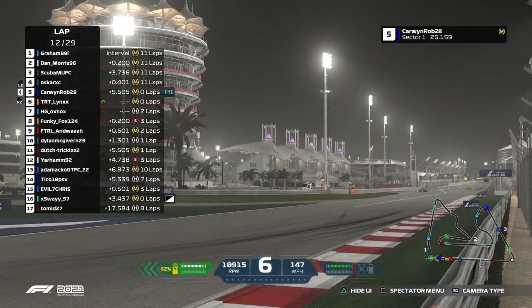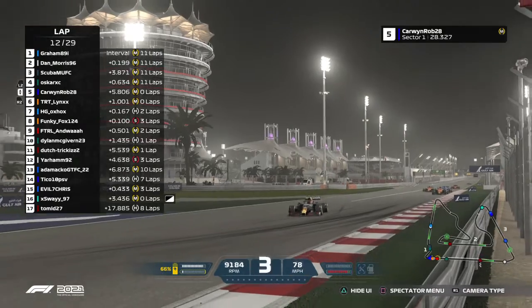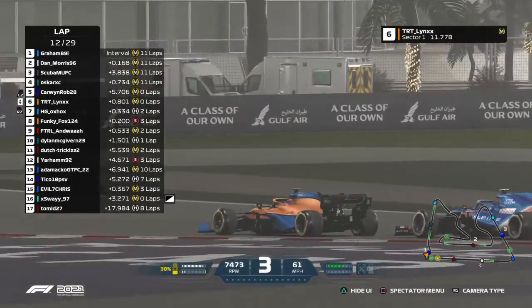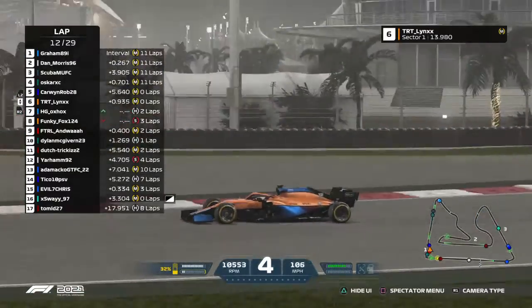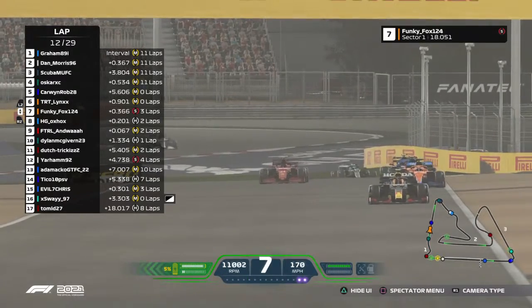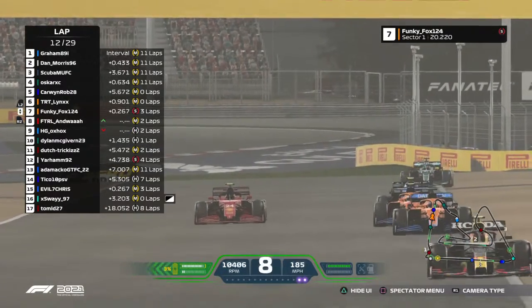They're coming down the start-finish straight. Here comes out the pit lane. He's going to be in front. Oxox has been swamped by McLarens. Lynx gets through on Oxox. And Funky Fox is through as well. Or is he? They're side by side. Yes, he's through. And Anwar's trying to attack as well.